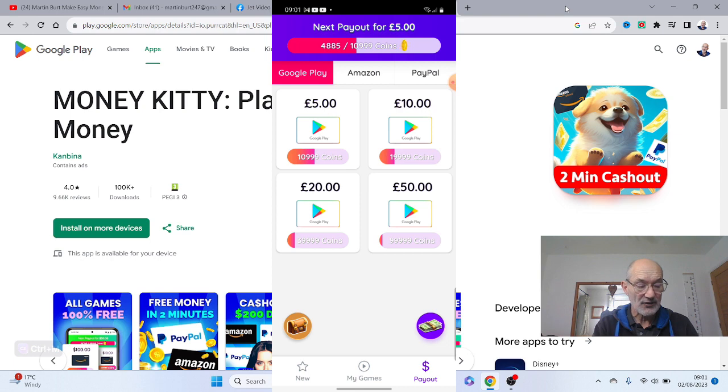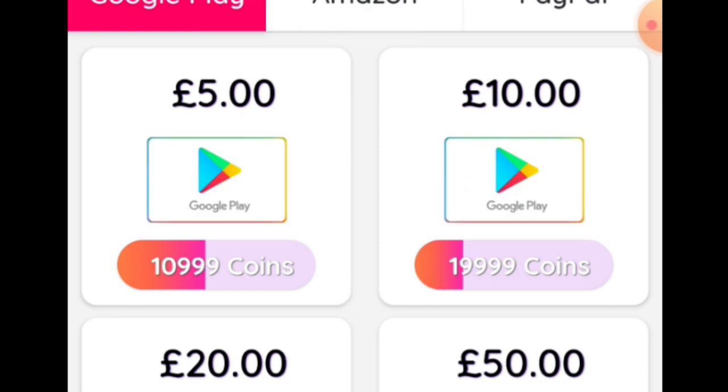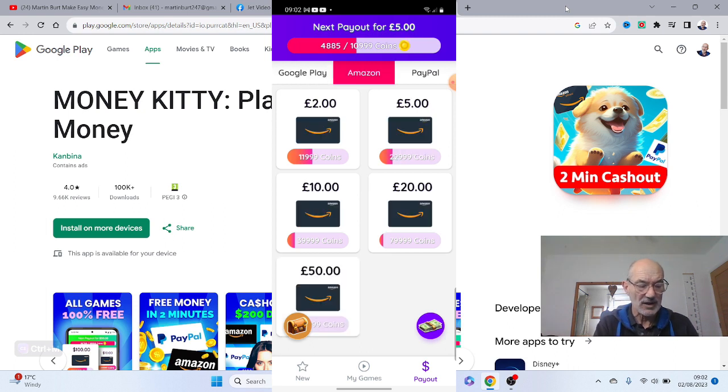They also do Amazon gift cards, so you could get to just £2. Amazon gift cards, you're saying you can only get £2 out, but then you've got to get more coins. So I don't quite understand that, because it says you've got to get 12,000 coins to get £2 out, where on Google Play you've only got to get 11,000, so it's 1,000 less, and you're getting £3 more. Bit of a mystery of why they don't tally the coins with the amount that you're actually paying out. Because in theory, Amazon, if you're only getting out 2,000, you should be able to withdraw when you get to about 5,000 coins, which is what I would be near.